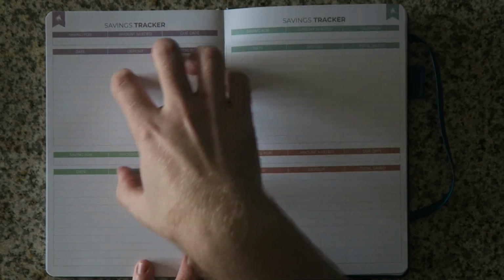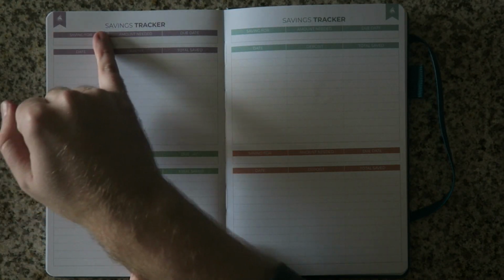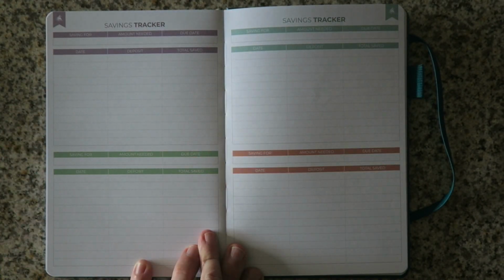This to me is more like a sinking fund type deal, like car tabs, and then every month you deposit stuff over.